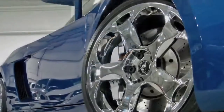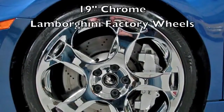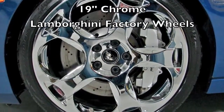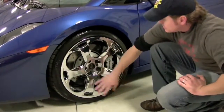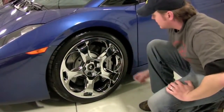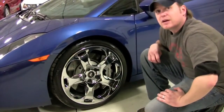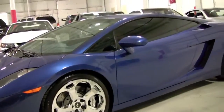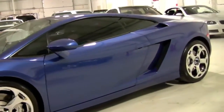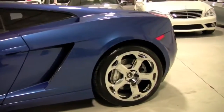But let's take a look at these wheels. These are the factory wheel. It's a 19-inch wheel. This is the factory wheel, but chromed. You can see there's no pitting. It's really in excellent condition. You know, see the mirror there of my hand. I'm not sure if you can see it or not. Silver brake calipers. That was an option. I think it's a $1,000 option from the factory, and you see the Lamborghini logo right in there. But down the driver's side, it's all factory stock. It's not modified. It's been well cared for.